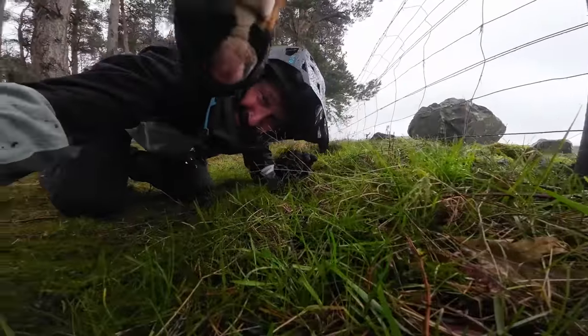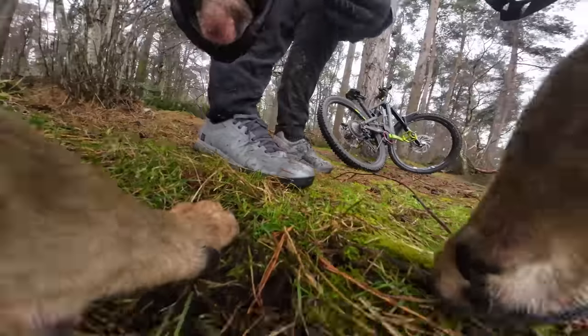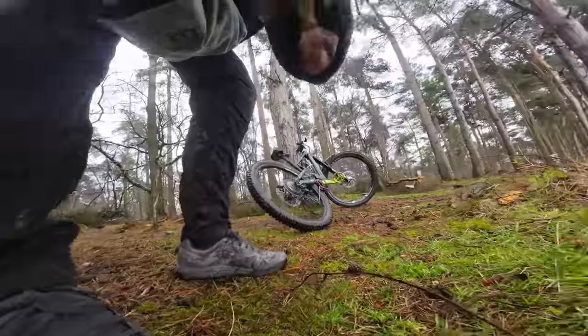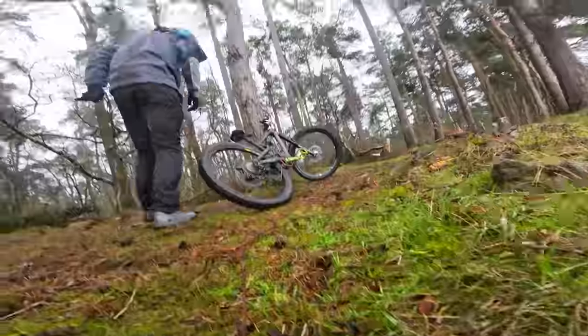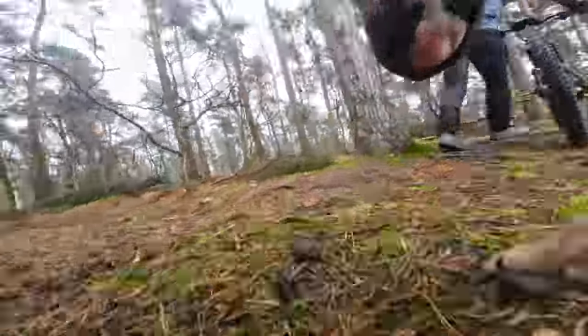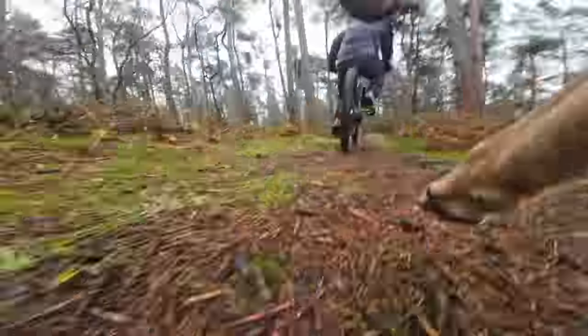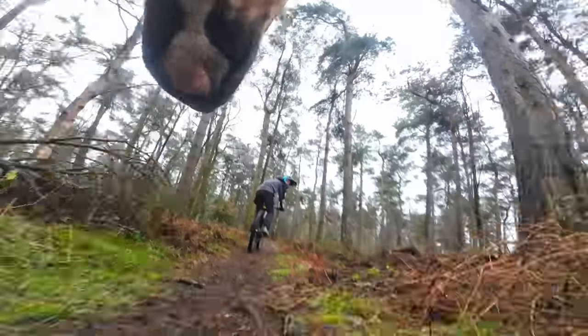Right, I'm so close to the ground, I hope it doesn't get ripped off. Come here, come on. Right. It's going to be wobbly. Don't know if it's going to work, but we'll try it. Come on, come here. Come on. I'm sure that's not going to work, it was too bouncy.